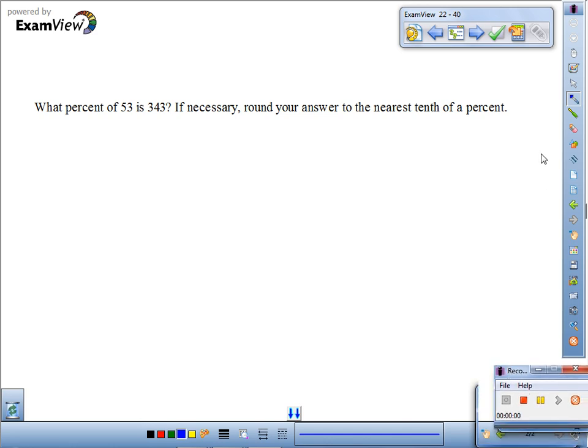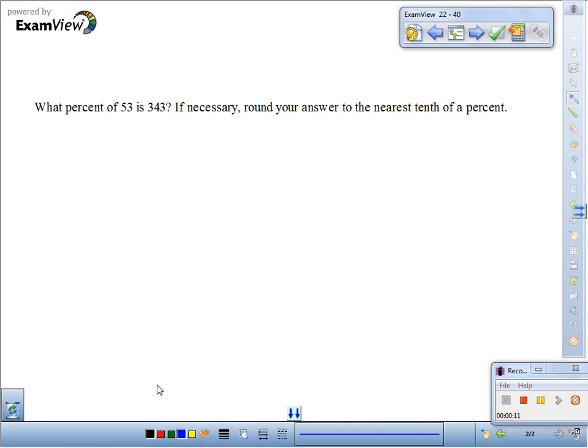There we go. Number 22, study guide B. It says, what percent of 53 is 343? If necessary, round your answer to the nearest tenth of a percent. So as soon as I see percent, I'm thinking is over of equals percent over 100. So from there, I write blank equals blank.